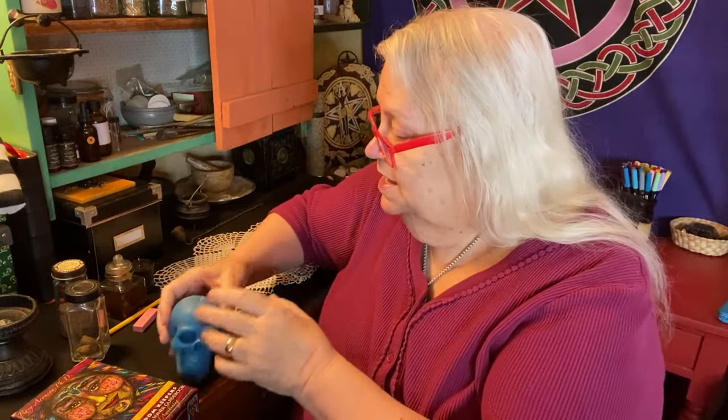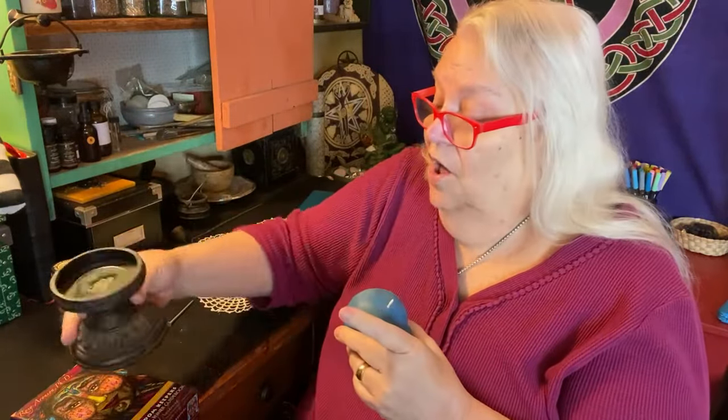Then I'm going to have something to put the candle on. I love these kind of candle holders because I can put a candle in here or I can flip it over and I get a flat surface for a candle, okay? Because I like to have different heights. So anyway, that's going to go. I'm not going to set this up right now. I will show you towards the end of the video when it's all set up. But right now, I just want to talk to you about it.